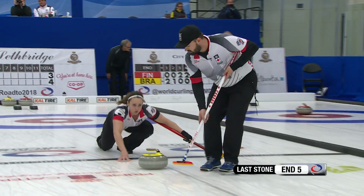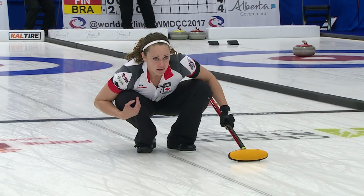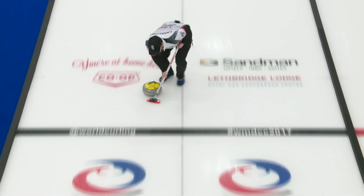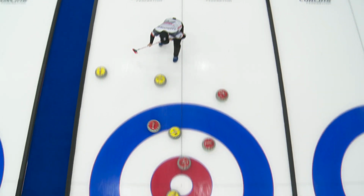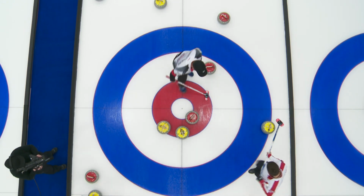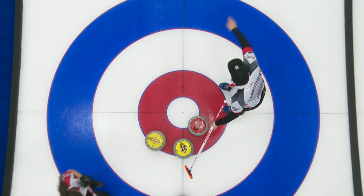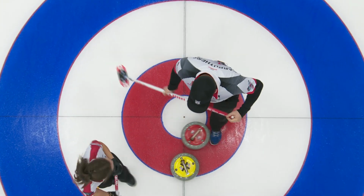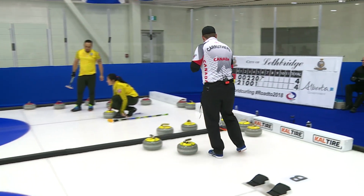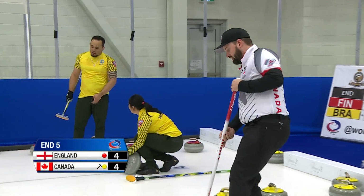Last one, 5th end. Double run to stick it for 3. I'm not sure if she's too happy with the throw here. And it will be that steal of 1. 1 red. That was the worst case scenario they were discussing. Well, definitely keeps it interesting for the neutral fan. Yeah, now with a tied game. I think so. Yeah, all tied at 4 each after 5 ends of play.